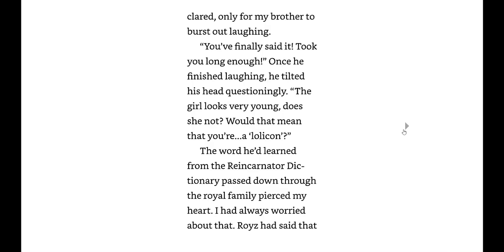Wait a minute. The word he learned from the Reincarnator Dictionary passed down through the royal family. Is this a skill? Is it all the family's reincarnations? Or is this just something that he made as a reincarnator and it's just passed down through the royal family like a regular book? Someone tell me, please? Because I would love to know. The author, I think her name was Millie, or something like that. Millie Graham, something like that. Milligram, whatever. If you're listening to this, thank you so much for making this series. It's an amazing series so far. I love it. And is that the case? Is that a skill, or is that just a regular book he wrote when he was reincarnated here? I don't know.